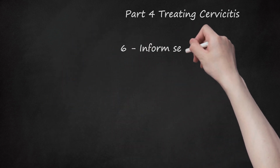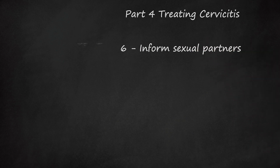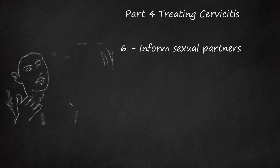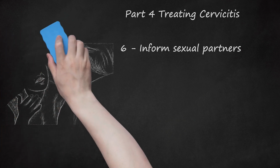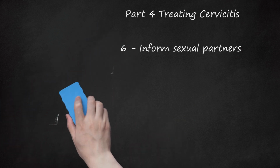6. Inform sexual partners. If your cervicitis is infectious, make sure your sexual partners also seek treatment. Be aware that even if they have no symptoms, they can be infected, and they can re-infect you, even after you've followed the treatment regimen recommended by your doctor.